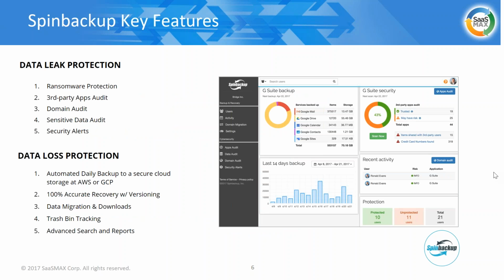Let's talk about some key features that SpinBackup has to take care of these. On the data leak protection side, just as a brief overview, we have ransomware protection, a third-party apps audit that tells you about all the apps connected to your account, a domain audit, a sensitive data audit, and security alerts to tie it all in. Then on the data loss side, we have automated daily backup to AWS or GCP. We have 100% accurate recovery, where you can go back in time and select the date you want to restore from. We have data migration, downloads, and trash bin tracking. We'll definitely get into all of these during the demo.